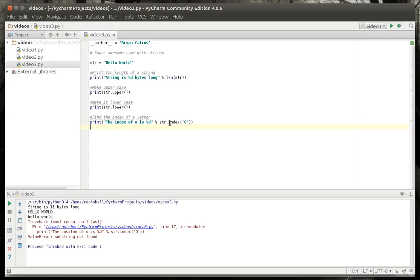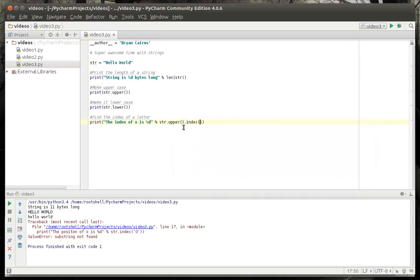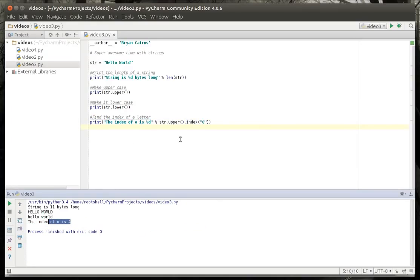So we're going to actually change this a little bit. String dot upper index, and we're going to say O. What we're doing here is we're taking the string, making it uppercase, which we've already done, and then finding the position of the letter O. And this time, we run, and you guessed it, it's at position 4. Two very important concepts there, zero-based and case-sensitive. Those are two things that I guarantee will trip you up in your career in Python programming.